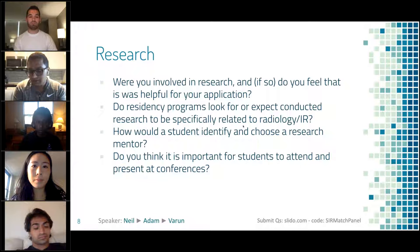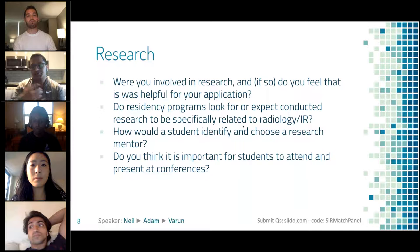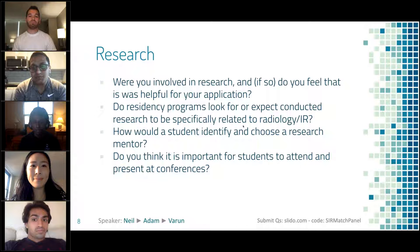Regarding research for specific programs, there are obviously some programs that are heavily focused on research. For those programs, they will care whether you've done it or not. However, for the programs that are not research focused or don't produce much research, you'll just wow them. So it's a win-win. And what I'm trying to say is, I'll stop there.